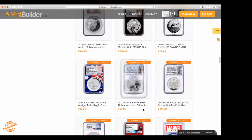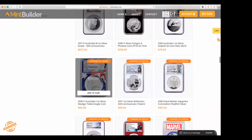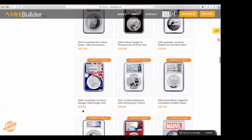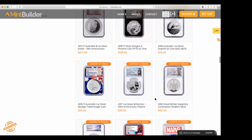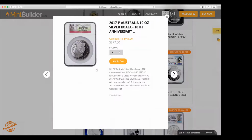So again, all these, this one here, one of our competitors has for I think $165, but we put the lower retail price for $99, and we're selling it for $65. So again, this alone is worth the entire program, just being able to have access to stuff like this.